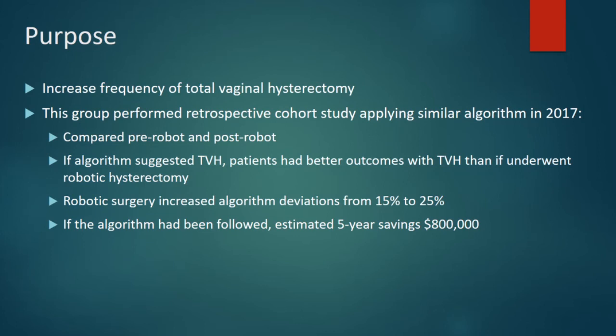this group had also performed in 2017, where they created an algorithm for what they thought should determine the route of hysterectomy, and we'll talk about that algorithm shortly, but they compared this algorithm to the pre-robot time to the post-robot time, and if the algorithm suggested total vaginal hysterectomy, patients who subsequently did undergo a total vaginal hysterectomy had better outcomes than if they underwent a robotic hysterectomy when the algorithm suggested a vaginal hysterectomy.